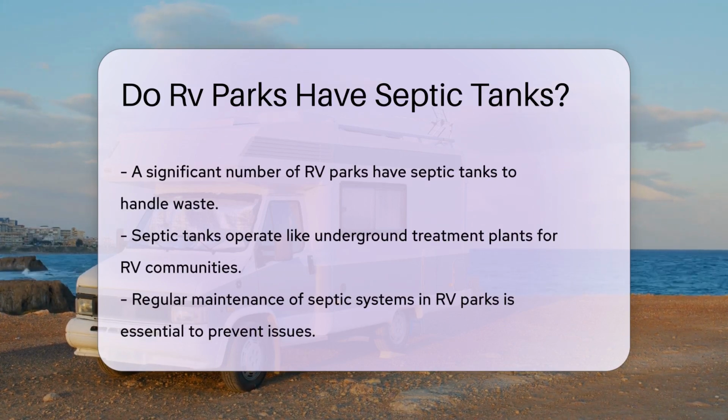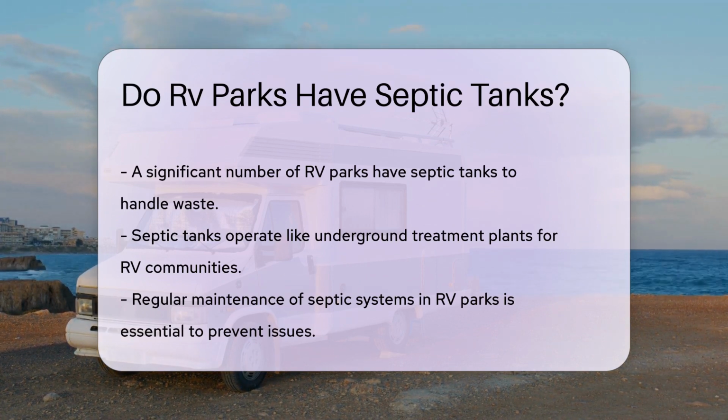So do RV parks use them? The answer is a resounding yes. Many RV parks do have septic tanks. These systems allow parks in remote locations to manage waste effectively. They're like underground treatment plants, silently serving the RV community.